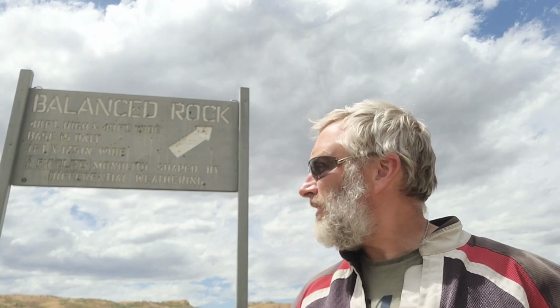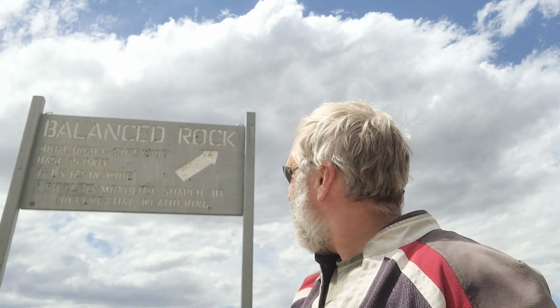So we've been coming through Idaho this morning. Beautiful, very, very arable, farming on a huge scale. And then suddenly we came across that little gorge we went through. And if I can show you the sign, we stumbled across Balanced Rock. There's a notice all about it, saying bits about differential weathering. And there she is. If I can show you behind me, looks like a little question mark. Good, isn't it?